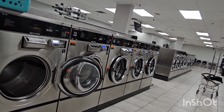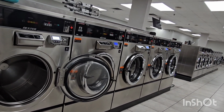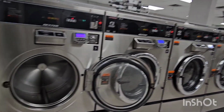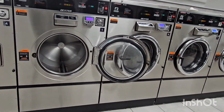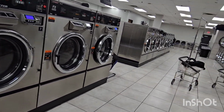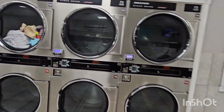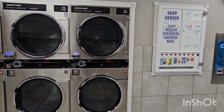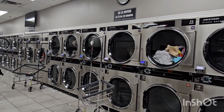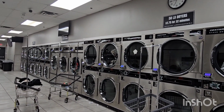On the other side, all this line downwards, these are washing machines. They are called washers. All these are washers. But on this other side, starting from here, all the way down, we have dryers.